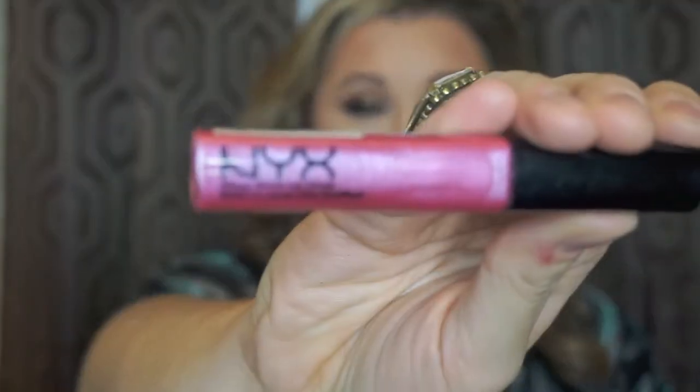And then I will throw on some lippage. I'm going to be using NYX lip gloss. This is just a flesh tone one. This one's called Chandelier. This is my grab and go lip gloss. And that's my finished look, guys.